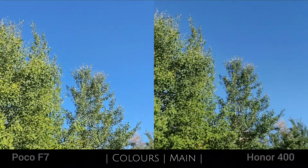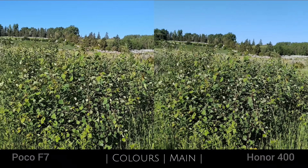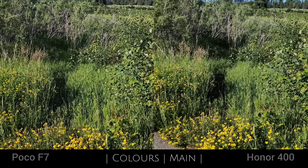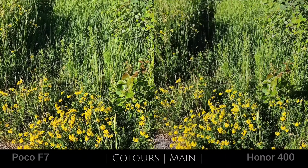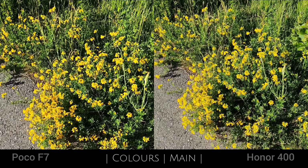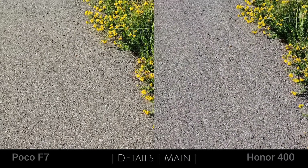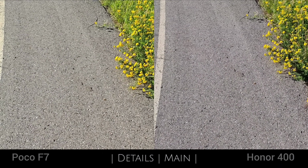Look at the colors of the sky and the trees and the grass. Which phone is more colorful? I think almost the same, just a bit brighter on POCO F7. Detail wise, can you see the difference of 200 megapixel versus 50 megapixel?